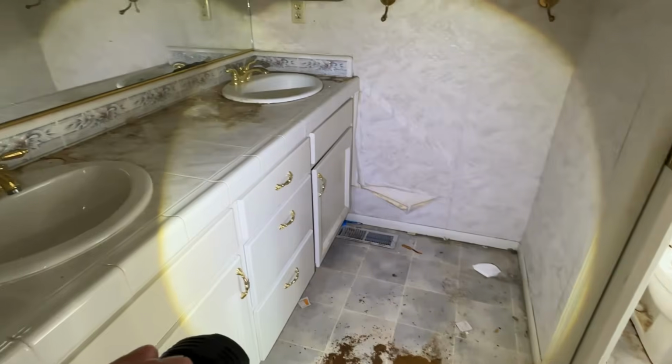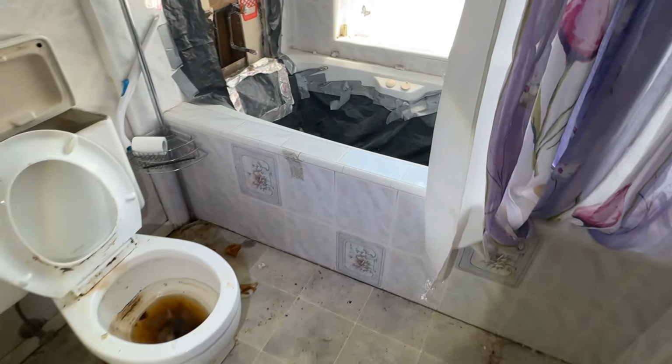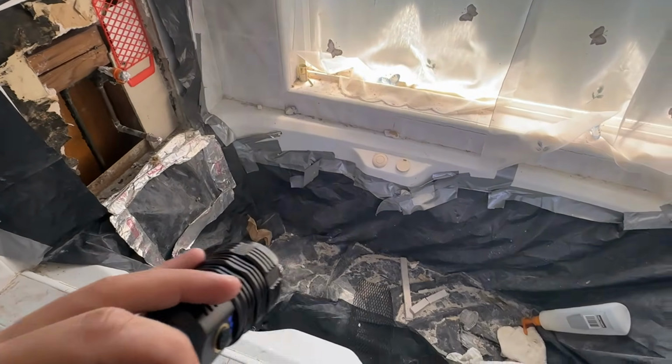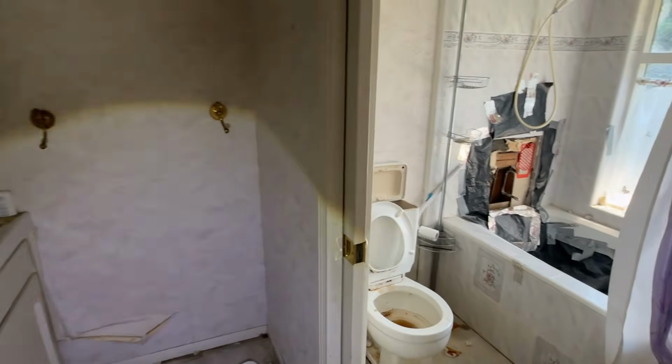Okay, well, we're in the painting phase, so it looks like there's still quite a bit left to do, unfortunately. Let's start in the master, because if I remember right, there were some pretty big issues in the master bathroom. The tub was nasty. There was some drywall that had been ripped out. I mean, it basically needed a full redo, so I'm curious how far along we have that. Right now, we're standing in the master bedroom, and then we're gonna go into the master bathroom here.